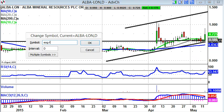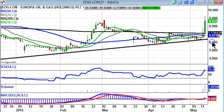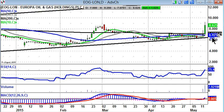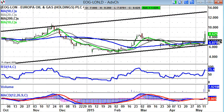Europa Oil and Gas also in the spotlight on the technical front, in a positive fashion. Again, similar setup to Alba in the sense that the low of the day was almost exactly on the 200-day moving average, in this case at 7.12 pence. And while we hold above that, we should see progress within this rising trend channel that has been on the daily chart since November. That's got its resistance line heading as high as 13 pence, and that would be the target over the next 4 to 6 weeks.